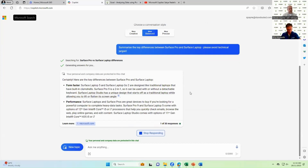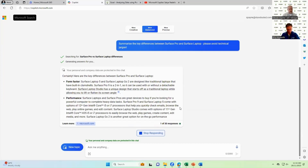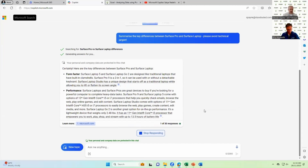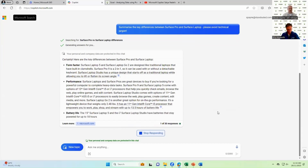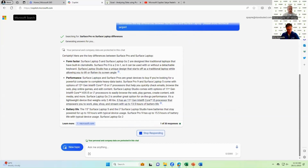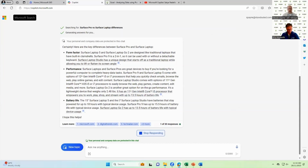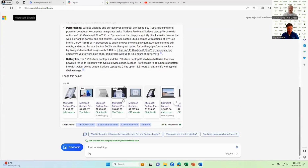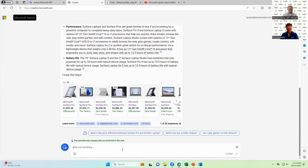and it's given me the key differences there being form factor, performance, and, well, it's given me lots of detail there, and battery life. There we go, some important things to consider. Now, I might also be considering another brand. I may be looking at a MacBook Air or a Pixelbook. So I now want to put this information into a table.